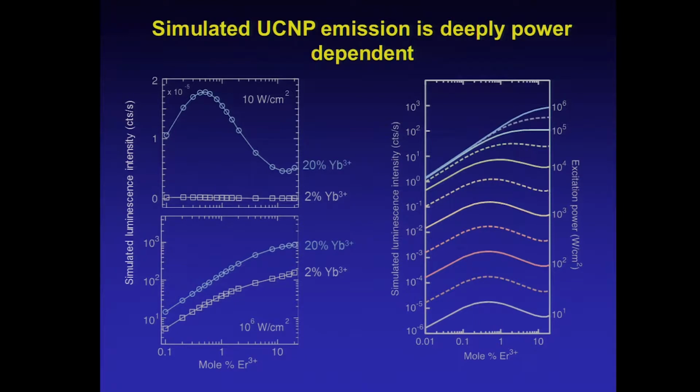And so this means that if you really want to use these particles for single particle imaging and for some other things, you need to account for the kinetics, and you need to, of course, make the particles a totally different way.